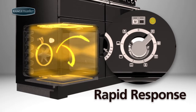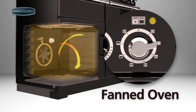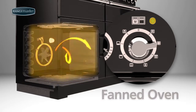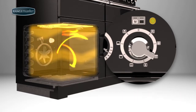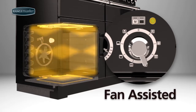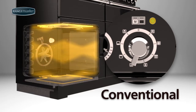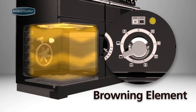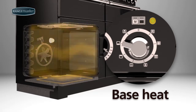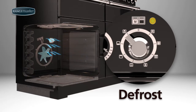Rapid response. This heats the oven 30% quicker than the fan alone. Fanned, where the oven is the same temperature throughout. Fanned grill, a function for grilling food that takes away the need to turn the food. Fan assisted, where the oven is hotter at the top and cooler at the bottom. Conventional. On this setting, the oven is much hotter at the top and cooler at the bottom. Browning. This provides an intense heat to brown or toast food. Base heat. This is for slow, gentle cooking. And finally, defrost. The fan in the oven draws air away from the food to speed up the process of defrosting.